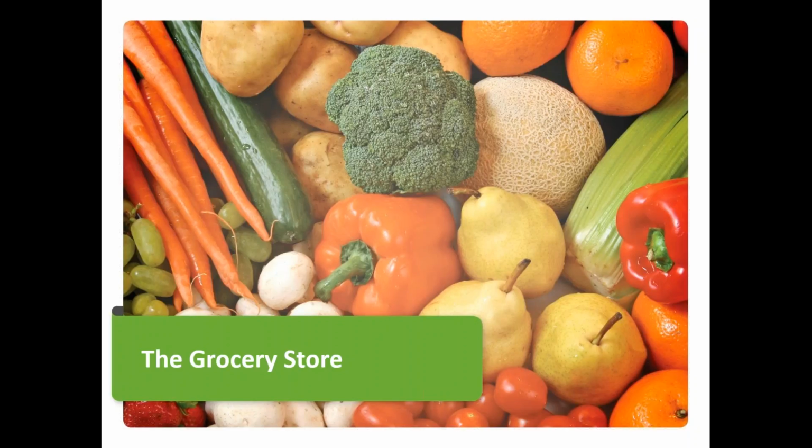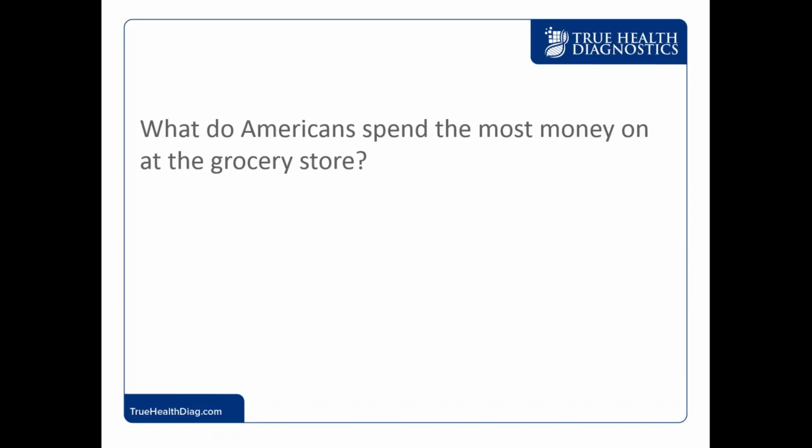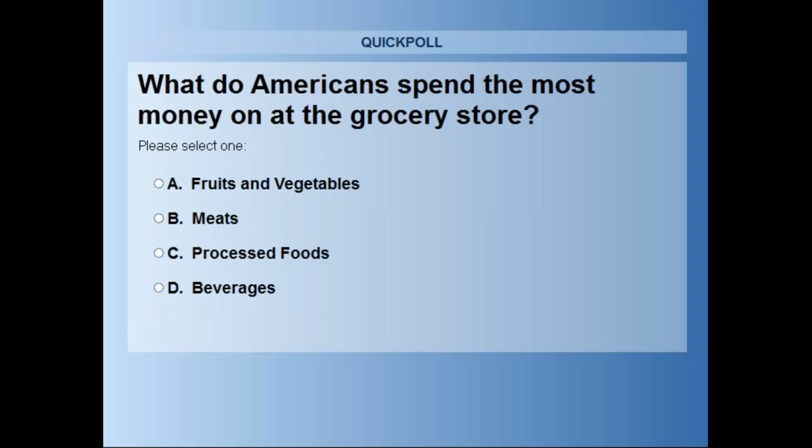So once we get to the grocery store, what are some strategies for saving money? So what do Americans spend the most money on at the grocery store? And for this, we're going to do a poll question on your screen. Let me get this set up here. All right, you should see the question and four answers.